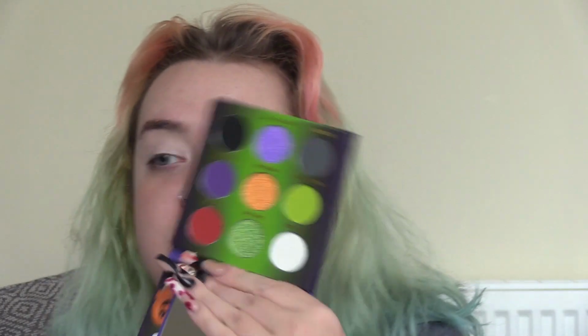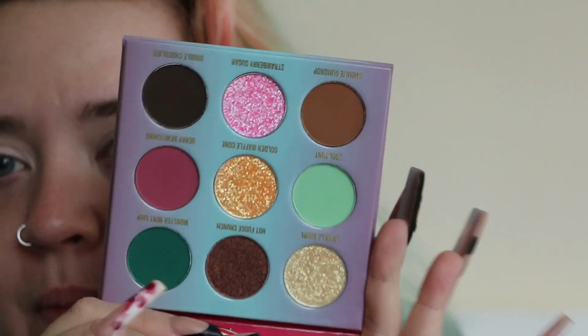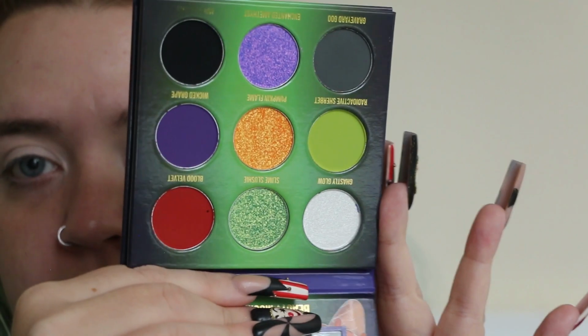These were in the Ice Cream Beauty box this month, and I've not even opened these yet. We have the Trick palette, which is very, very Halloween themed. Love this. I'm really excited to play with this one. And then we have the Treat palette, which is probably more of a me palette in general. This is like some fun pastel-y shades, but we've still got some depth. I think we're probably going to end up doing green for both of the looks today, but then we're going to mix it up with shimmers and stuff. So I think I'm going to start with the Trick palette.